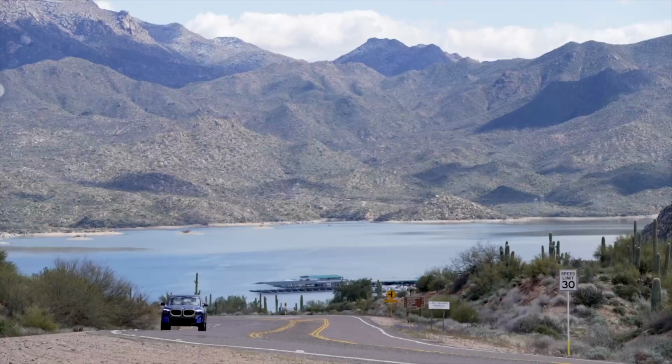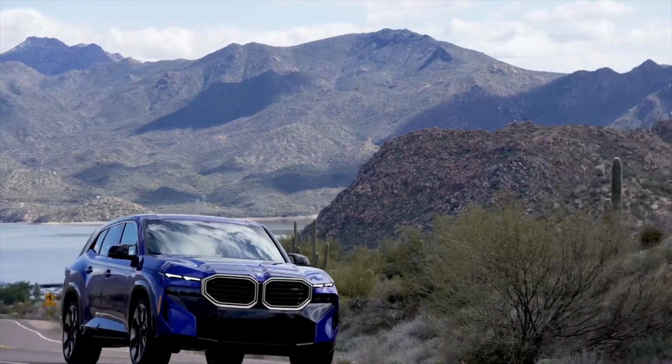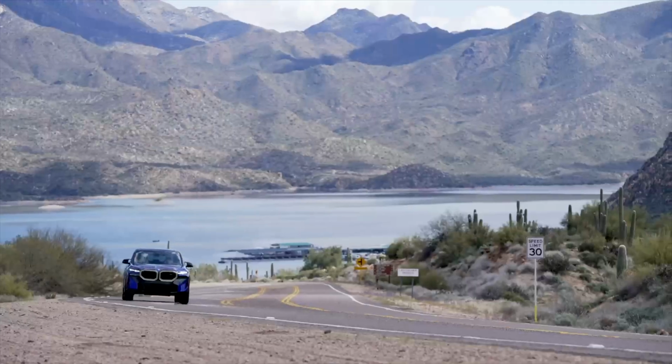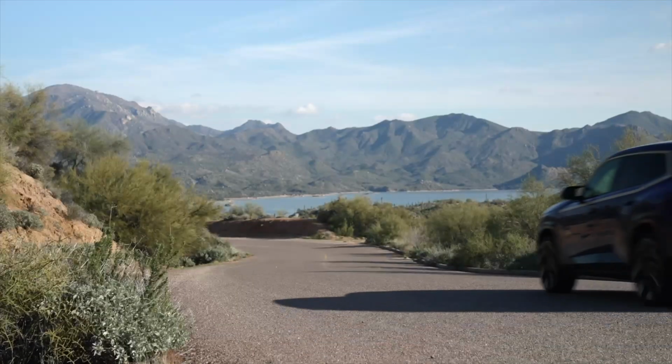So if I want to have some fun with this one, can I just go into a four-wheel drive sport mode and push the rear wheels a little bit more? Absolutely. You can customize the driving dynamics to whatever driving dynamics that you want. Sure. Okay, so let me close this up a little bit so we can see the front end as well.